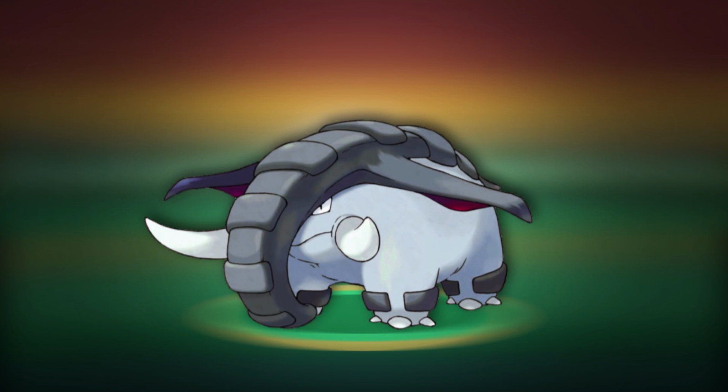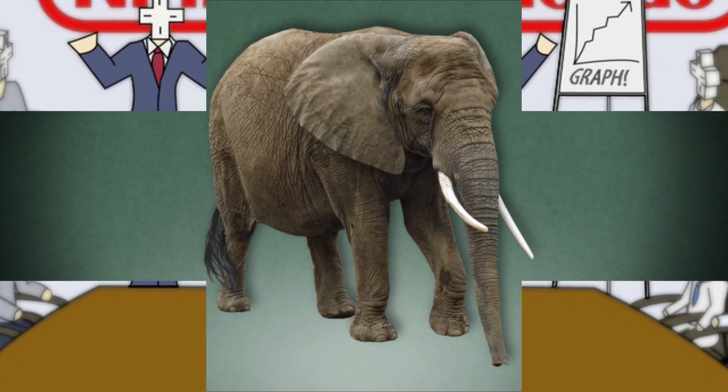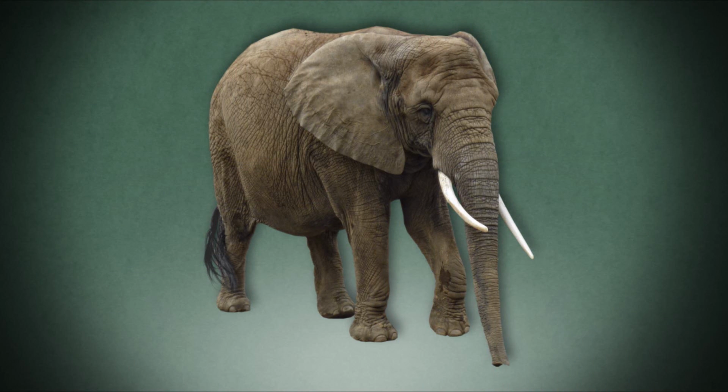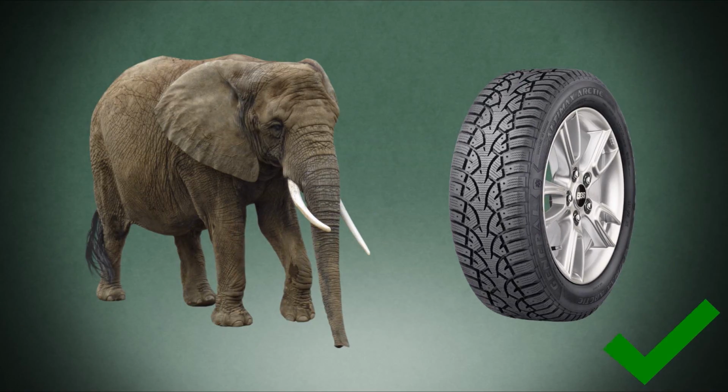Number 8. Donphan. Years ago, Game Freak wanted to make a unique spin on an already existing animal. So they asked, why not take an elephant and make it do one thing an elephant can't do? Roll over. So they combined an elephant with a tire.